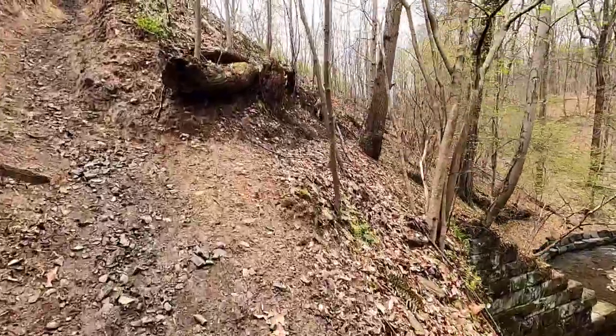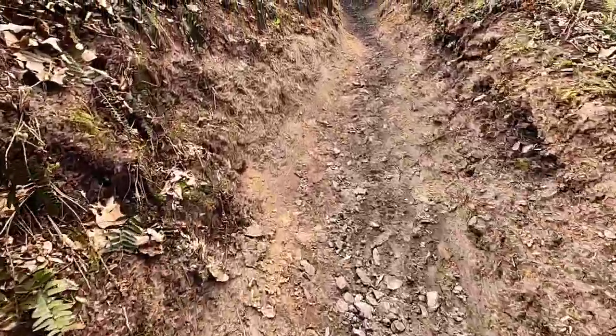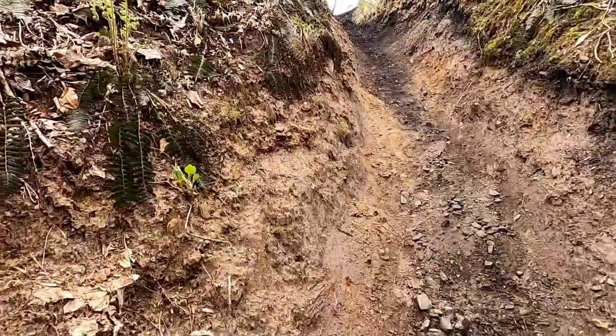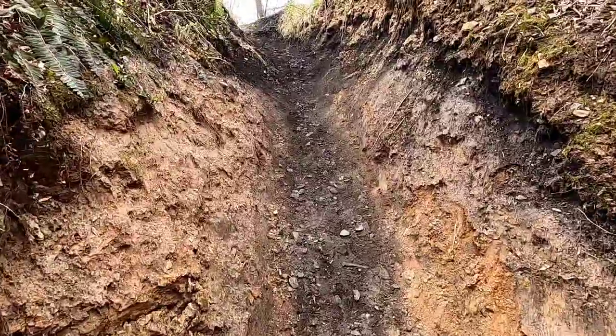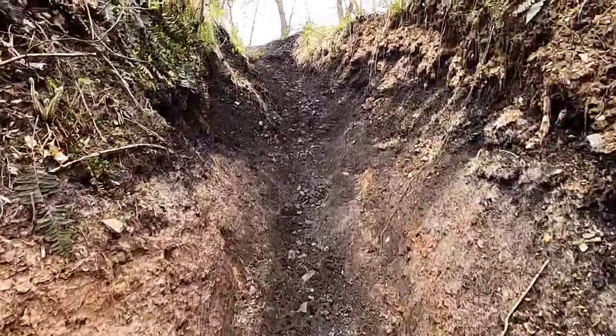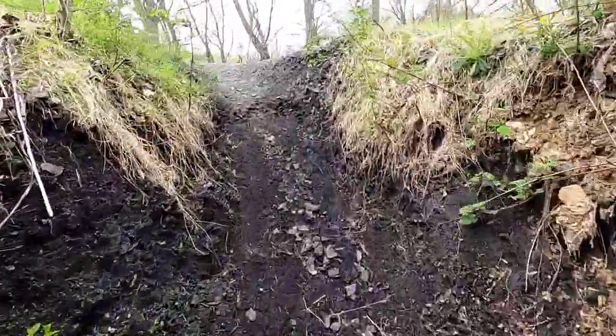I'm just hustling up here. Oh, this is gonna be fun on the way down. Oh shoot, might be butt sliding. What the heck am I getting into today? Holy cow.